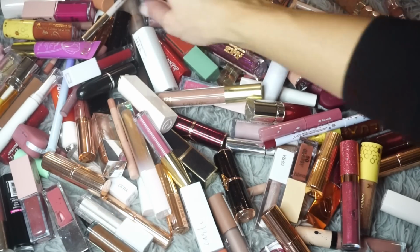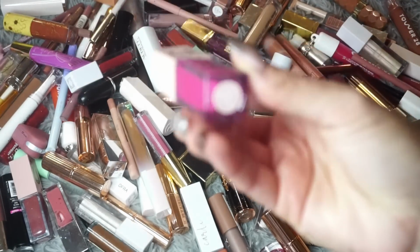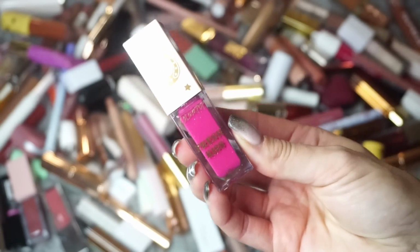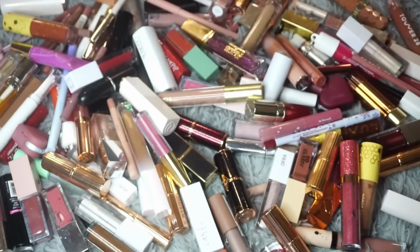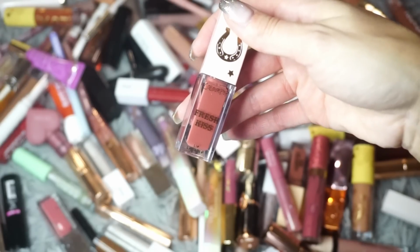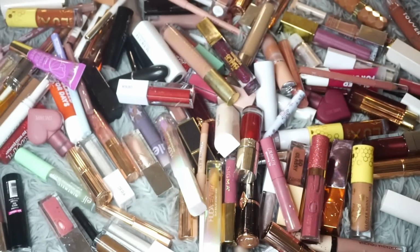I'm just trying to give a peek. I see another Fresh Kiss. This one is in the shade Saloon. I'm also going to declutter this one. I just don't really wear that hot pink shade very often. Another Fresh Kiss, this one is in Kick It Up. I'm also going to declutter that one.